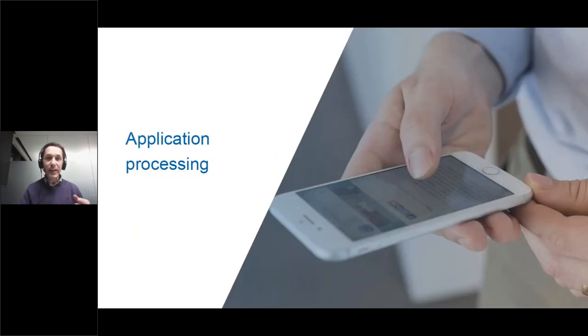So I'll talk about application processing. And this is something that ProGuard does. If you've used it before, it takes a mobile app, processes it, hardens it, and spits out a hardened mobile app that can then be uploaded to the Google Play Store or the Apple App Store.